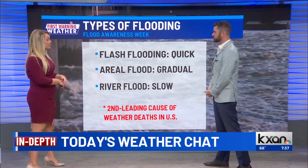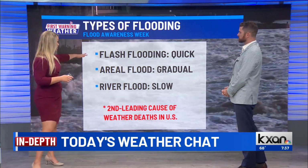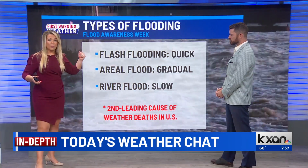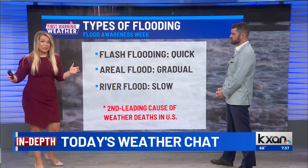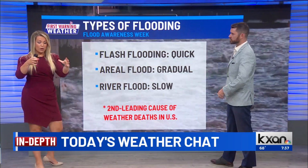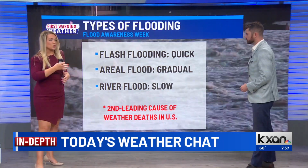Right. So the different types of flooding have more to do with the speed at which it floods. Flash flooding, you heard Chief Meteorologist David Newman say, we live in Flash Flood Alley. This is quick. This happens within 10, 15 minutes. We saw this April 20th, I believe, when we had that one storm set up over North Austin, dropped 4 inches of rain. The areal flood, this is more gradual.